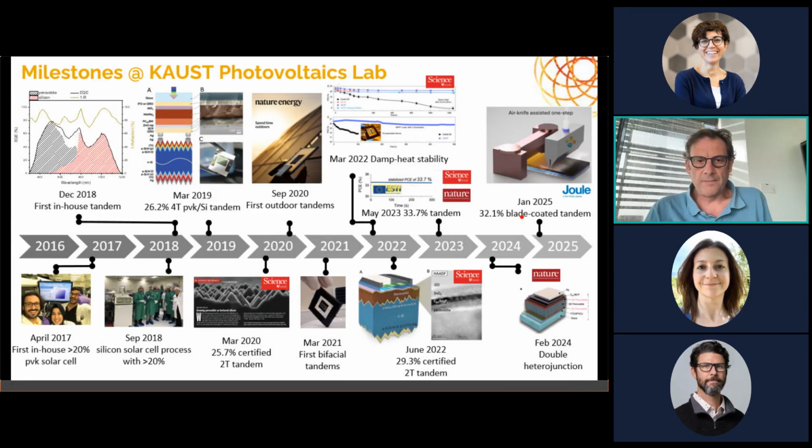We work not only on spin coating, we also work on blade and slot die coating to make tandems. There was a paper earlier this year published in Joule with a certified efficiency of 32%. And we also work on vacuum-based techniques. So with this, I will close here, and this is my introduction. Thank you.